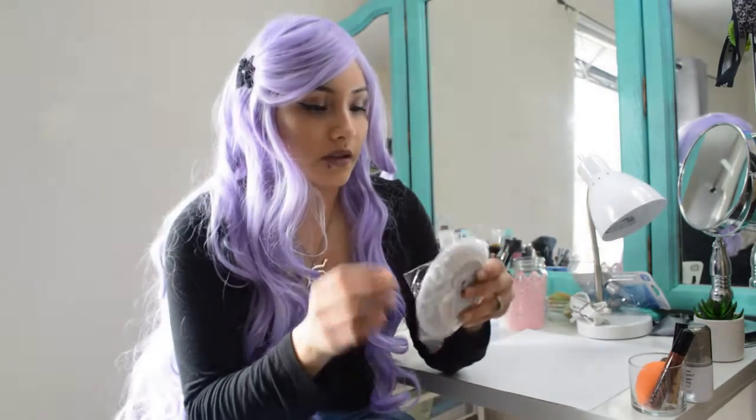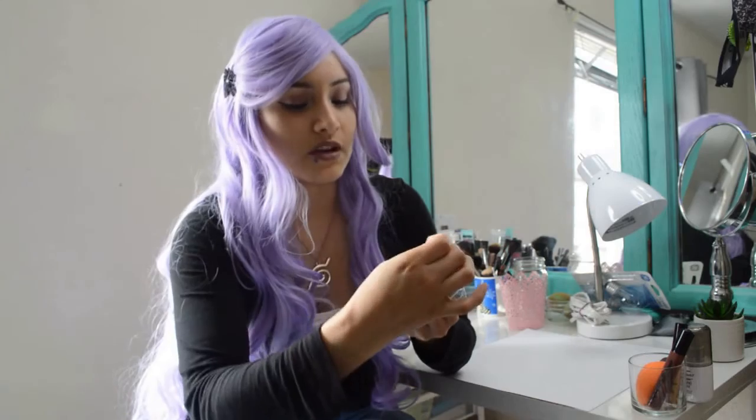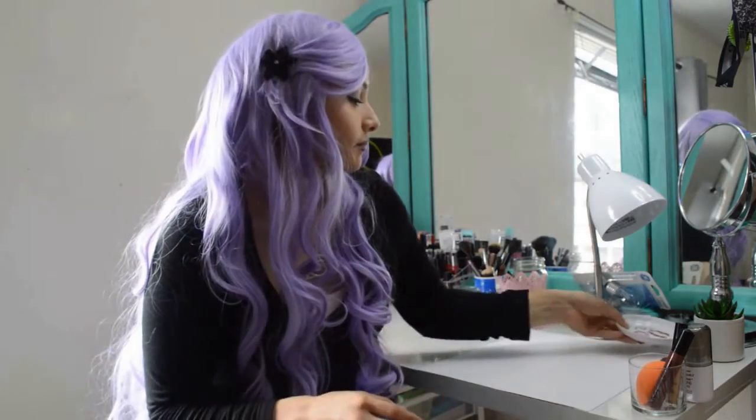Lastly, I have this very cute trinket tray. I think it was like $1.50, and this one is definitely going to be for my vanity. XOXO with lips on them. You guys know that I love lipstick so much, and so I thought that this one was perfect. So it might make an appearance in a blog post. Not sure. Maybe I'll just use it for my sponges. I don't know. We'll see.